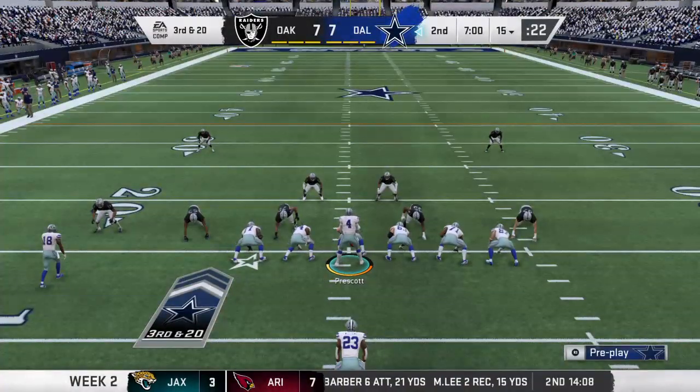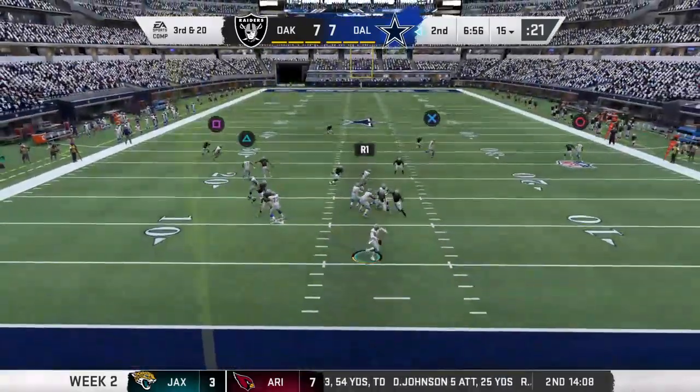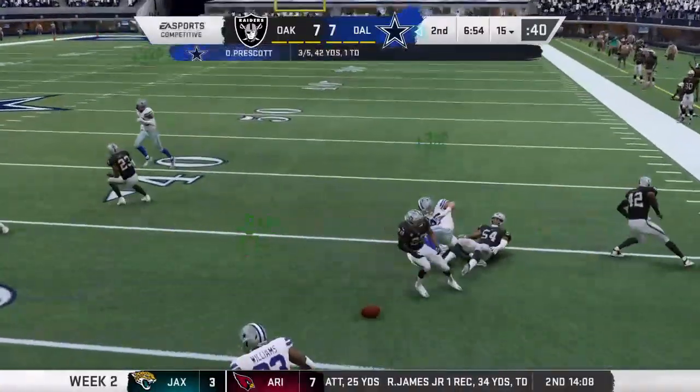They'll need a big play here, will Dak and the Cowboys after the sack. It's 3rd and long. Prescott. And that is incomplete.